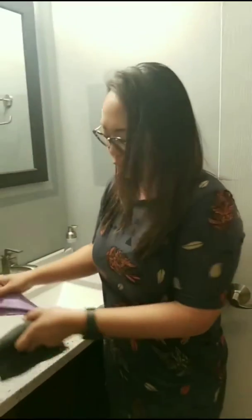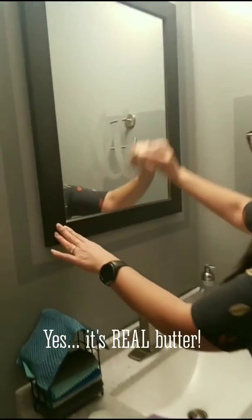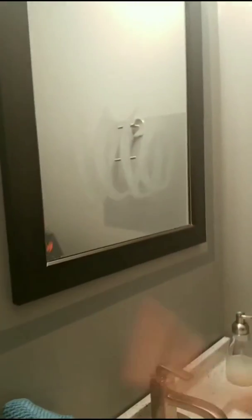So I know some people wonder, why are you using butter? Now, don't go cleaning your mirrors with butter. I had one lady ask, what kind of butter should I use to clean my mirrors? No, you don't need butter. But I'm using butter because butter is really hard to clean, right? Because it's so oily and greasy. And so I'm gonna actually apply this right on my mirror.